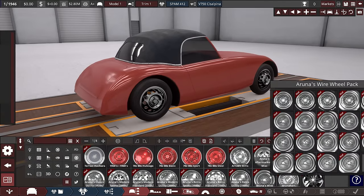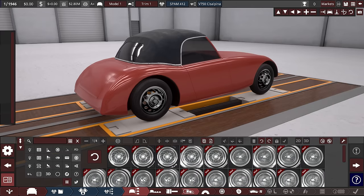And for getting your 40s and 50s cars right, I can just recommend Aruna's wire wheel pack. Lots of good choices in there.